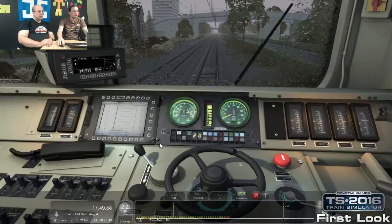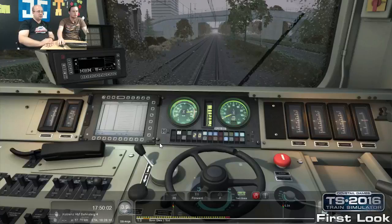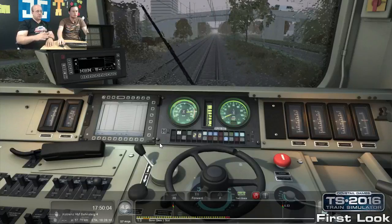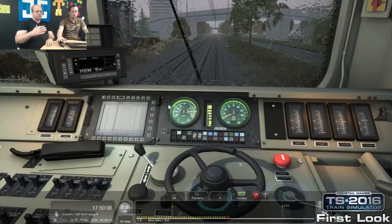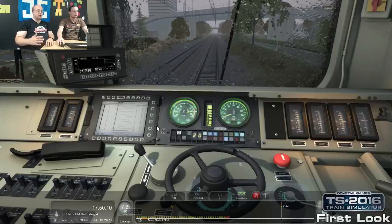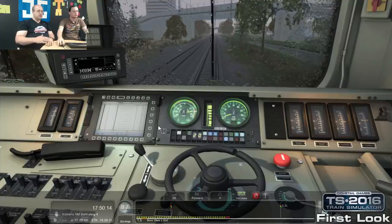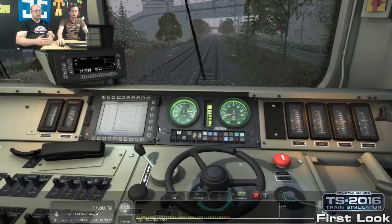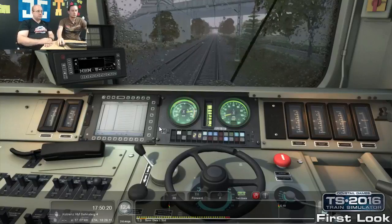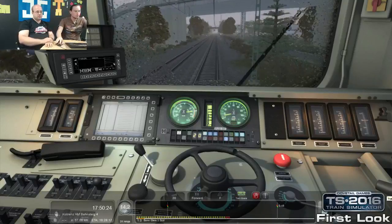One of the other things that we found that's been added into some of these scenarios is that, as the scenarios progress, there comes a point where PZB and SIFA are mandatory. They're actually enforced as part of the scenario. So the expectations of you as a driver go up as you proceed through the scenarios, and by the time you get to the final scenario, it's tough.